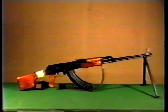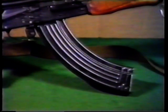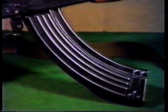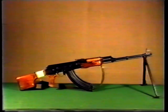The RPK will take a 30-round AKM magazine. However, it is normally issued with a 40-round curved box magazine. This is shown. Also, a 75-round drum can be used. A degree of interchangeability of working parts with the AKM is possible, although the barrel is not detachable. Nevertheless, the RPK is barely adequate as a section machine gun.